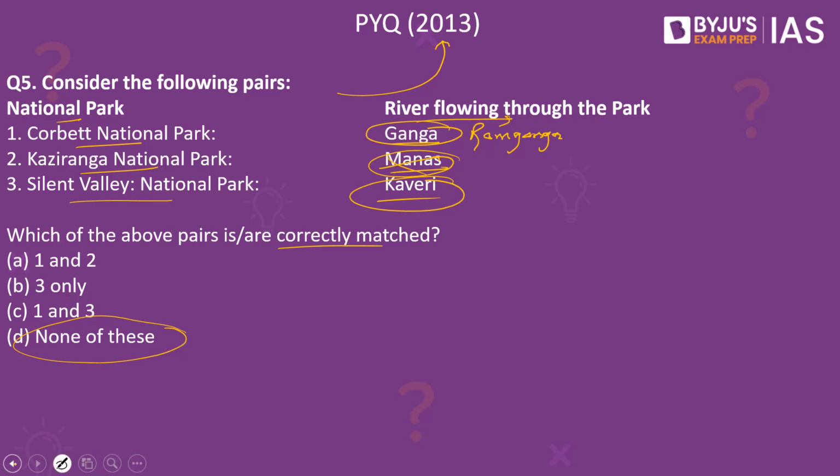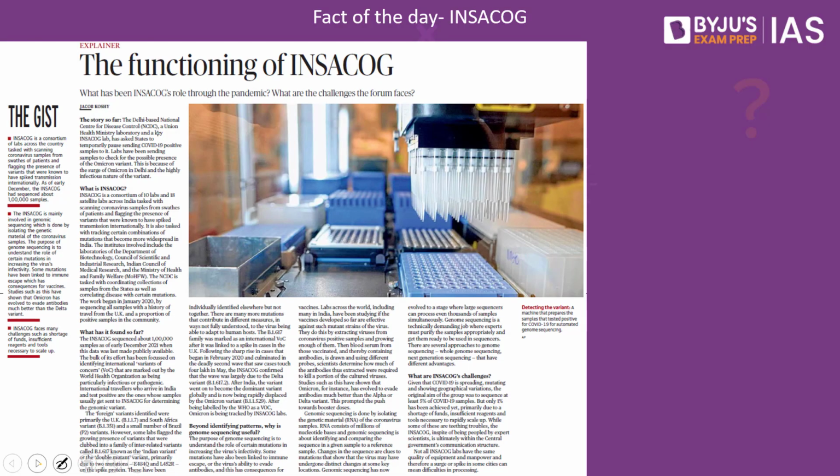Now let's look into the fact of the day. The fact of the day for today's discussion is INSACOG. What does it stand for? It stands for Indian SARS-CoV-2 Consortium on Genomics. This happens to be a forum which was established by the Government of India. It is under the control of the Ministry of Health and Family Welfare. It was established back in the year 2020.